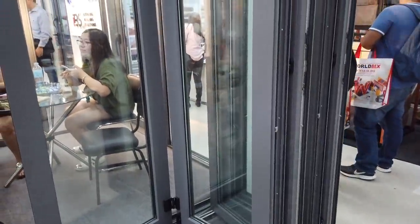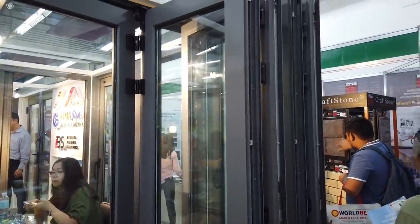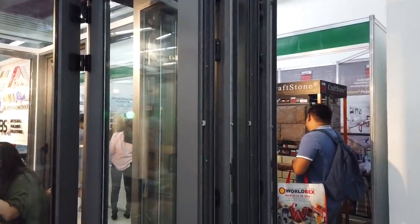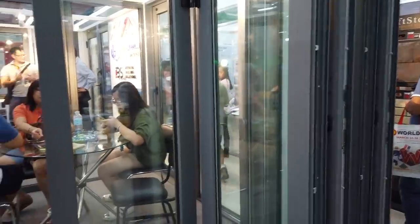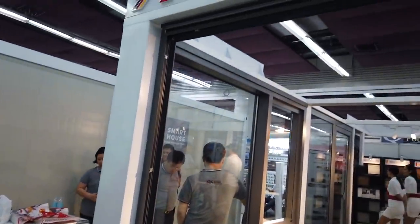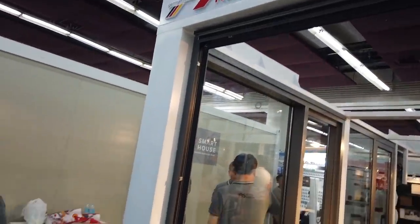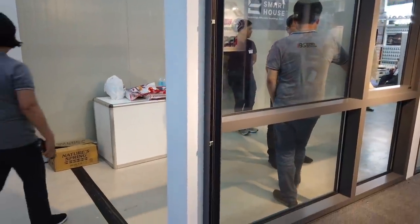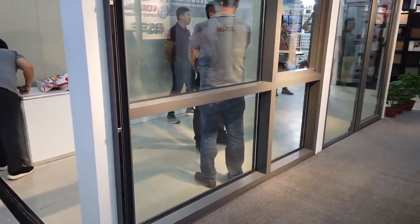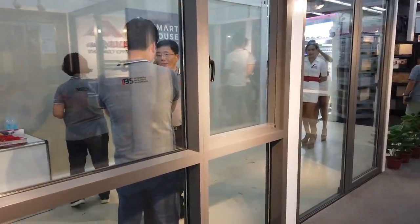See, they also have this folding door design. So this is the brand called Roto from Germany. So they got the doors and awning windows.